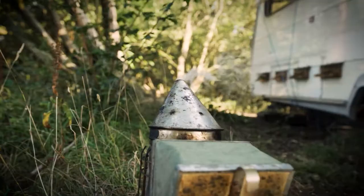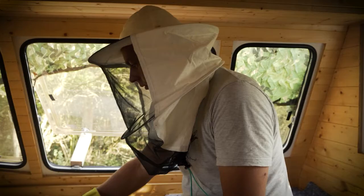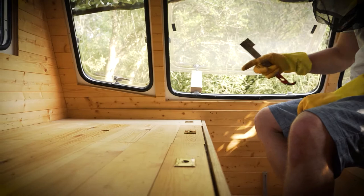I would recommend an outfit like I'm wearing now to work with these bees, but today is really hot and we'll take our chance. We would like to check what's going on inside of this hive. We expect the virgin queen to be mated by now, and we would like to see some eggs.